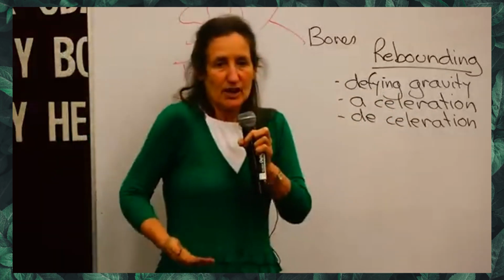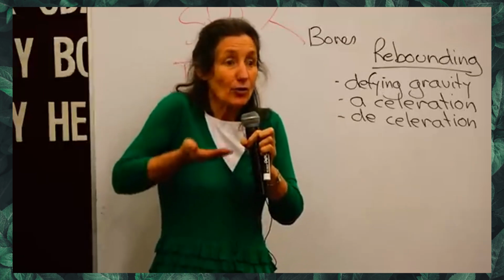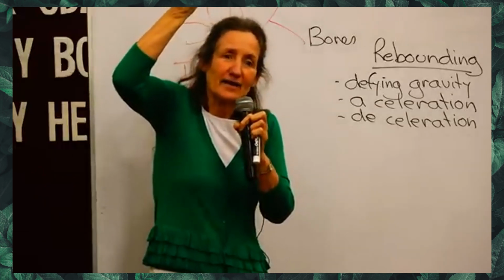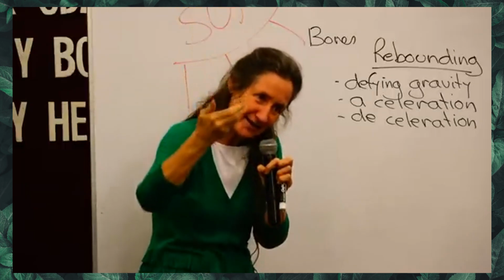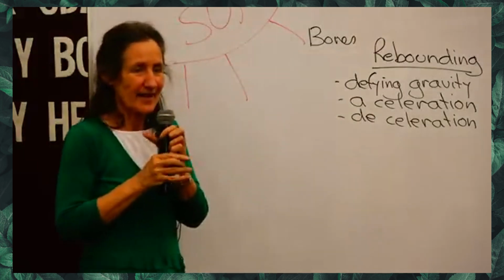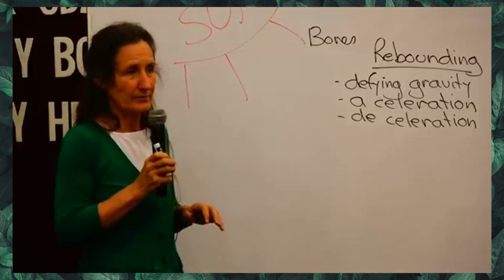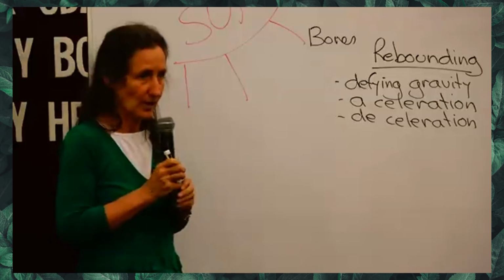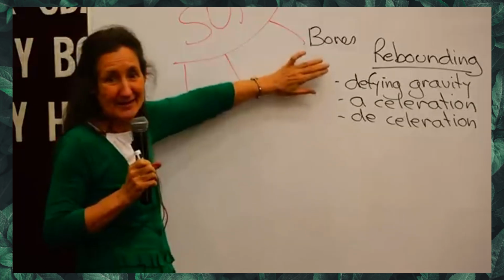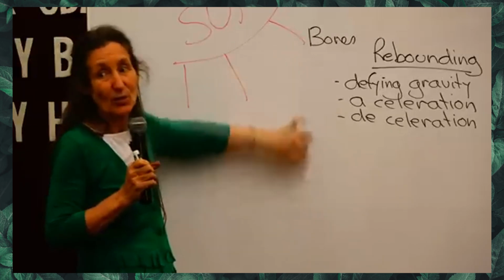When you are jumping on the trampoline, the rebounder, when you're going up in the air, you're accelerating. And just as you get to the peak, deceleration. And then when you're going down, acceleration. And then when you hit the mat, deceleration. So the three laws come together. And he also has a quote in his book from Einstein, one of the great masters, who says the body doesn't know the difference between defying gravity, acceleration and deceleration. It sees it all as the same.